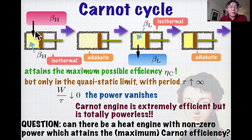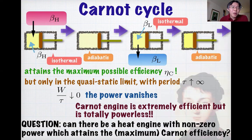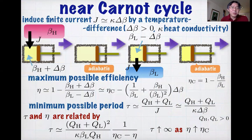So if we want to speed this up, probably it's a good idea to make a temperature difference between here and here. So make the temperature here slightly lower than the temperature of the bath. Okay, so that's done here. So I want to consider a slightly faster version of Carnot cycle. So this is a perturbed Carnot cycle, near Carnot cycle.